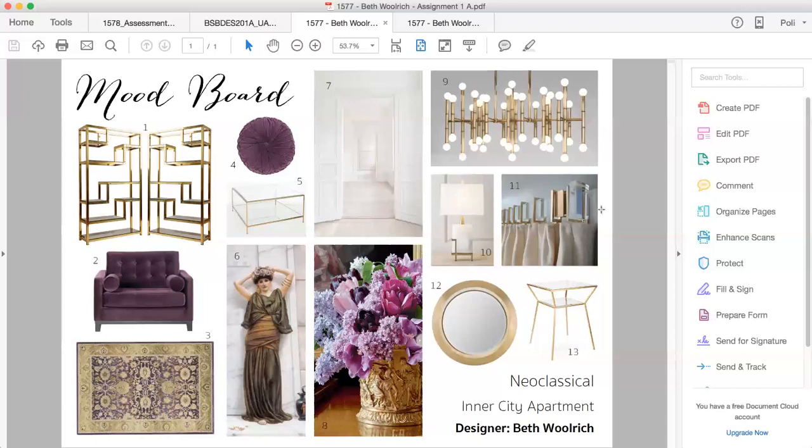I thought they were such unusual rectangular hardware. I had not seen that before, especially with the perspex. And they're just a bit of a modern twist on that neoclassical element. They are. It's a real good find. I really like them. The lamp is beautiful.